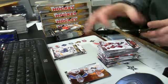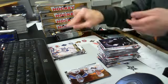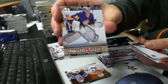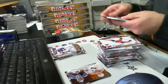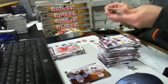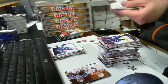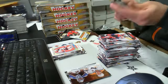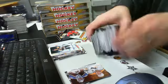An Alexander Edler canvas for the Canucks. David Clarkson canvas for the Leafs. A Martin Jones Young Gun for the Kings. An O-Pee-Chee retro rookie of Antti Raanta. Mark Messier Hockey Heroes for the Rangers. O-Pee-Chee rookie retro of Lucas Lessio for Coyotes. Hockey Hero of Mario Lemieux for the Penguins.